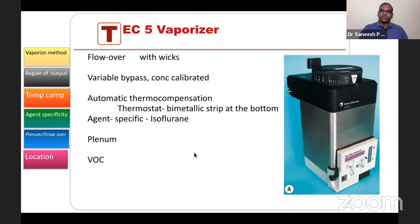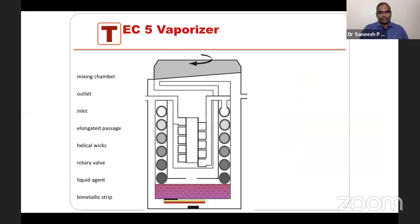So we have given almost 7 points on the equipment, even without dissecting into the finer details of the vaporizer. Okay, fine. So this is the internal structure of this Tech 5 vaporizer. You have seen this picture? This picture I think I have taken from Ward's Anaesthetic Equipment. So now our job is to identify the parts first. What is one?